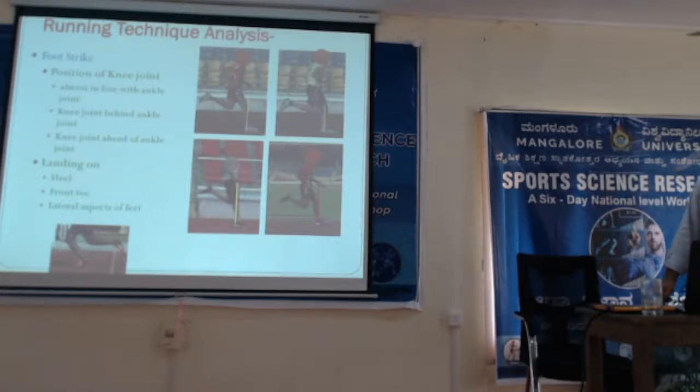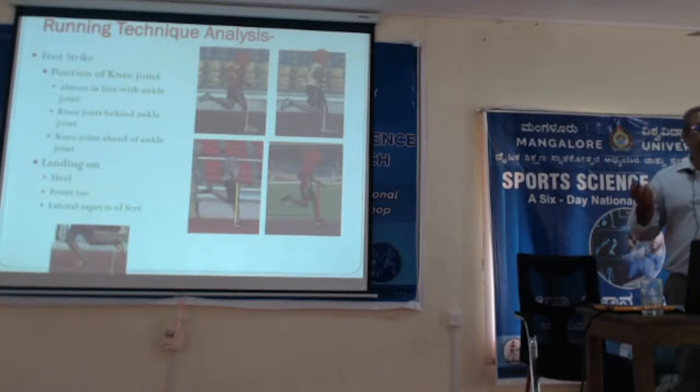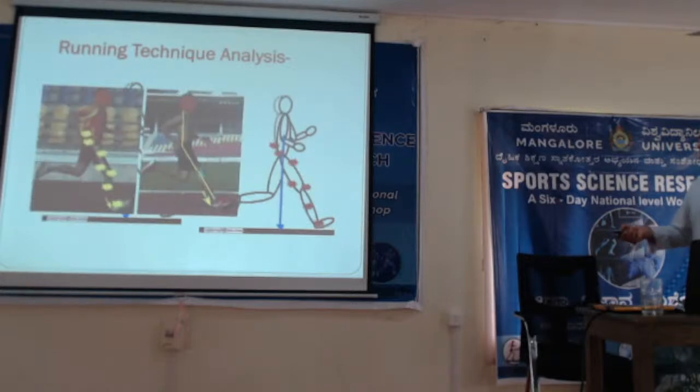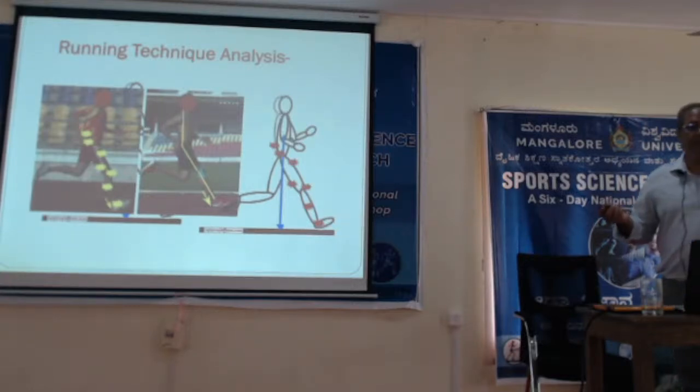Line from P. So your efficiency of one depends upon that. Foot strike: feet generally land in front of the body, then there is too much of a brake. So you tend to have a lot of impact on the ankle joint, calf muscle, knee joint, hamstring, quad, low back, and hip joint. All these things tend to have a lot of impact if there is too much brake force.